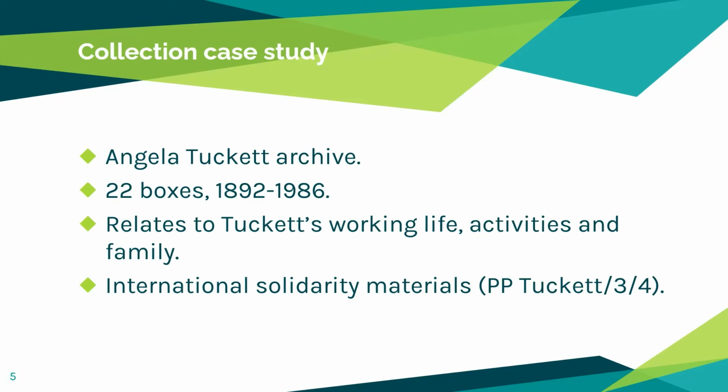One box in the collection that really caught my eye were Angela Tuckett's International Solidarity materials, which are the fourth file in the third series of the catalogue. And this box includes a Basque children's concert tour, which is catalogued to item level and digitised. So that item, if you look up the reference code, it will have an additional number onto the sort of 3-4. And in fact, it's actually one thing that I've really noticed about this archive is that they have been really good at digitising parts of their collection.